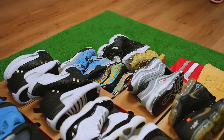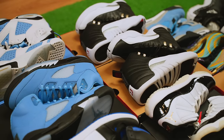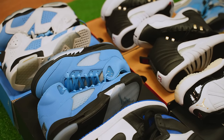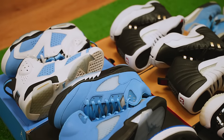Some good buys there. UNC 5s, I think that's one of our best GRs in the store since they released. I remember at one point, I know A was trying to buy a bunch of those at a sneaker show because, you know, that shoe always just moved well. And specifically size 11. And it's funny because that's a size 11. Really good shoe there. UNC 6 is not really doing too much for us.